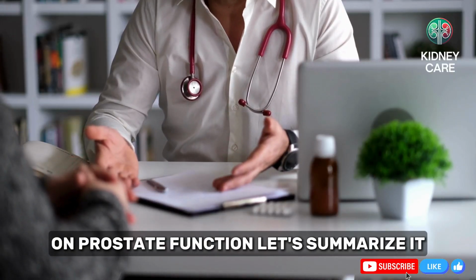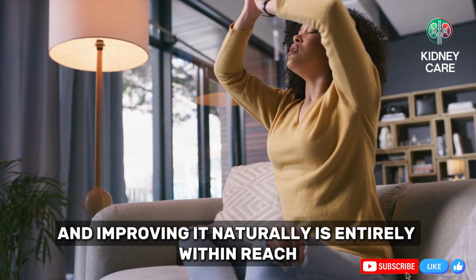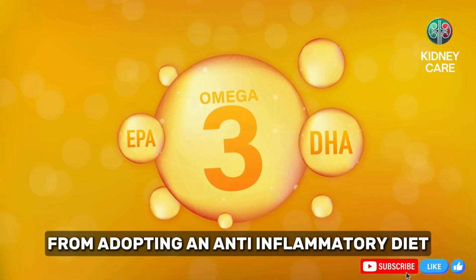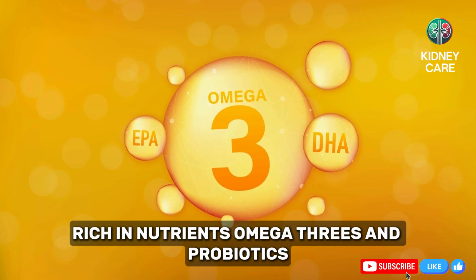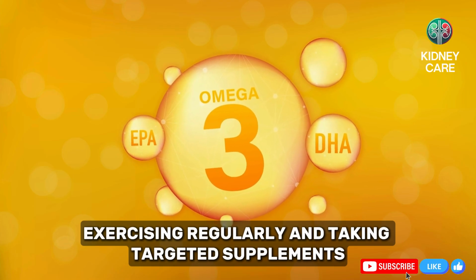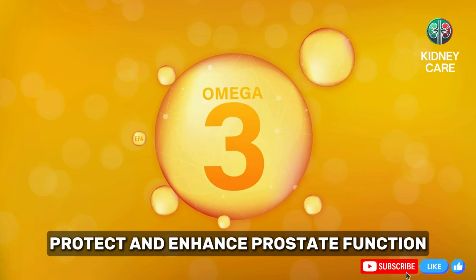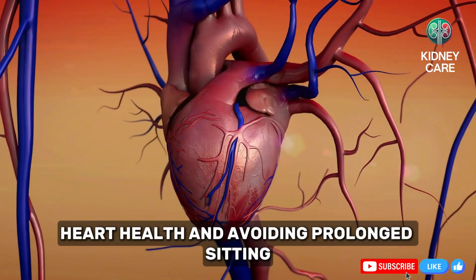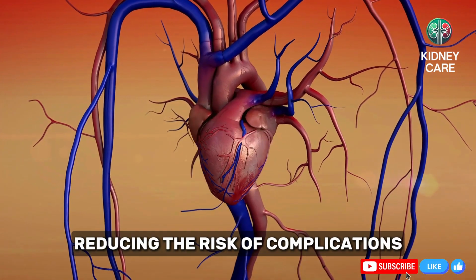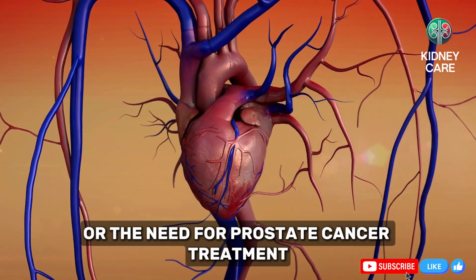Let's summarize it. Prostate health is essential to overall well-being, and improving it naturally is entirely within reach. From adopting an anti-inflammatory diet rich in nutrients, omega-3s, and probiotics to managing stress, exercising regularly, and taking targeted supplements, there are countless ways to protect and enhance prostate function. Blood sugar control, heart health, and avoiding prolonged sitting further support prostate and urinary health, reducing the risk of complications like an enlarged prostate or the need for prostate cancer treatment.